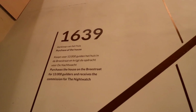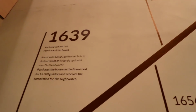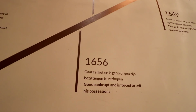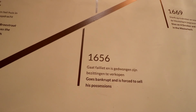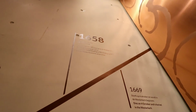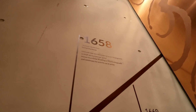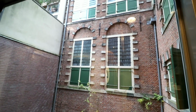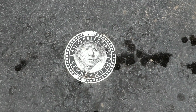All right, we're done, and as you leave they actually have a little bit of a timeline, and that right there says when he moved in here, and then in 1956 he went bankrupt, selling all of his possessions. And then in 1958, he had to sell this house. And there's more of the outside. And that's right out front.